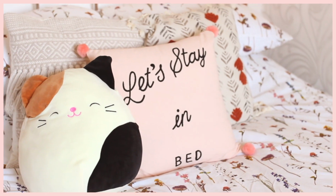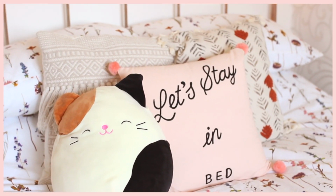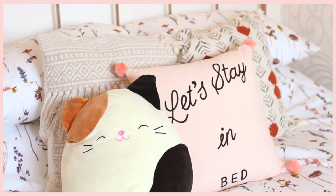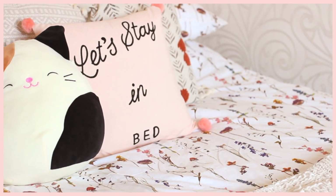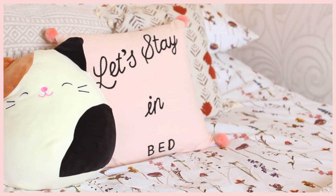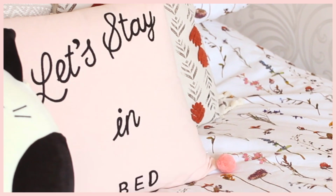I'm so super obsessed with my bed and just the bedding, everything about it. The two back pillows are from Matalan. The front pillow that says "Let's Stay in Bed" is from Urban Outfitters. That old cat pillow is from Squishmallow. Onto my bedding. My bedding is probably the most favourite bedding set I've had in a long time. It's from Urban Outfitters. I think it's just super pretty and feminine without being too girly. And my throw is also from Matalan.